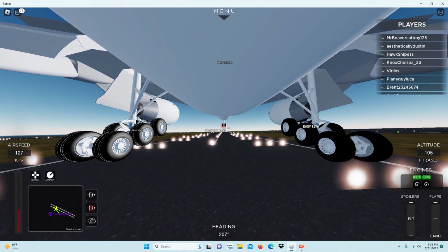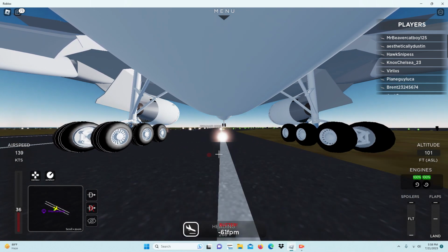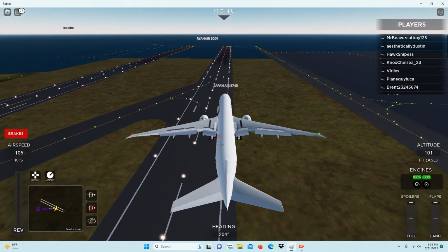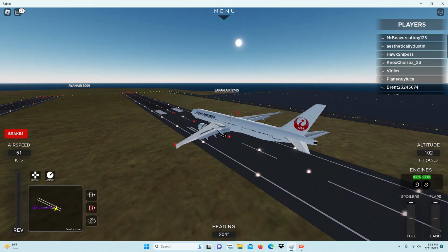40. 30. 20. 10. Here we go. Let's drop the plane. Butter! Excellent. We still got our butter. Even though our center line was pretty bad, it was pretty good. 61 feet per minute. I'll take that.